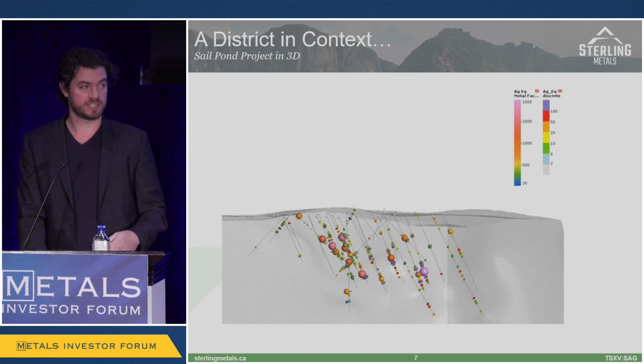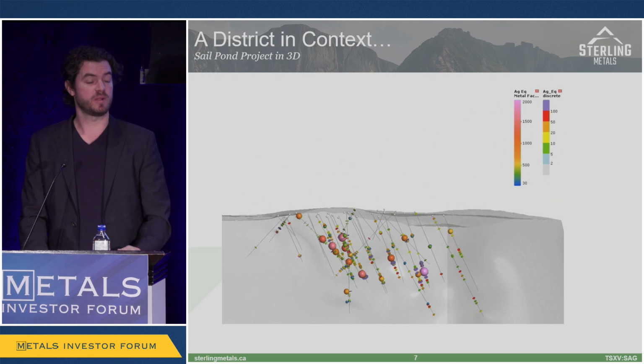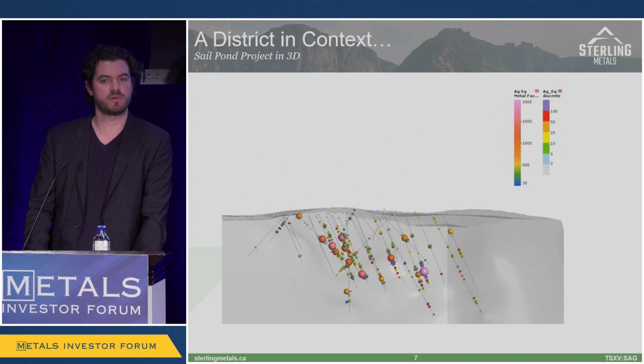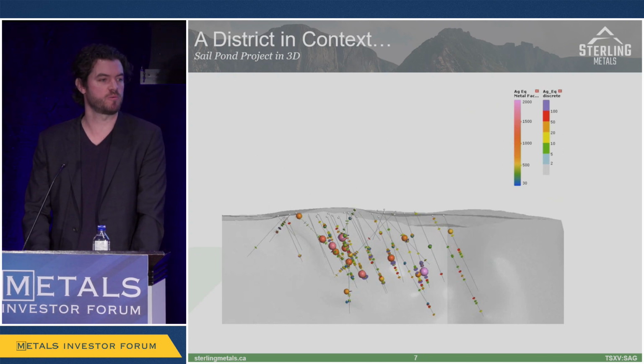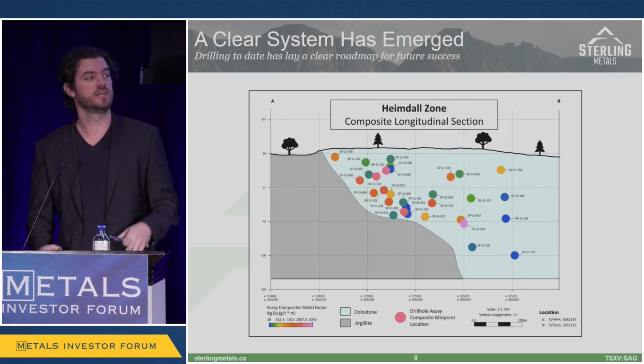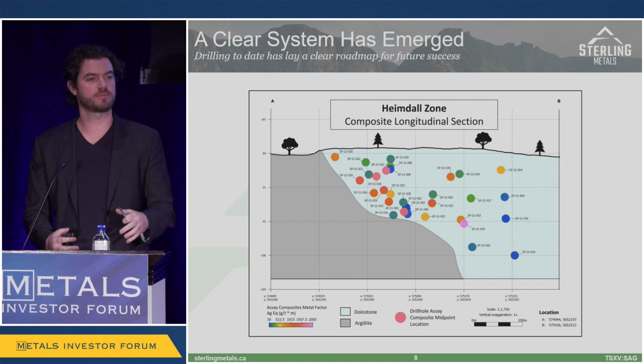Well, it's important because we haven't necessarily found it, but in that string of pearls analogy, I think about this as the top of the first pearl as you move along that 12-kilometer strike. And just as important is to understand, okay, we have a big system here, but what do we do next? What we were able to figure out is that there is a structural control that traps the mineralization.